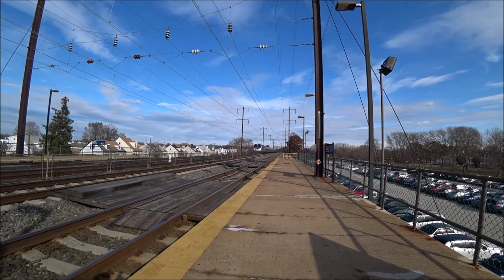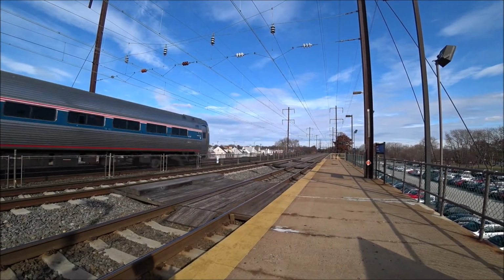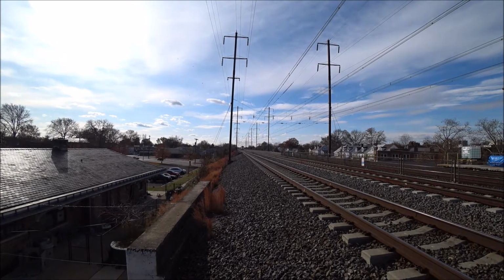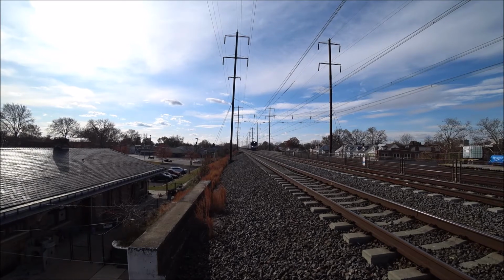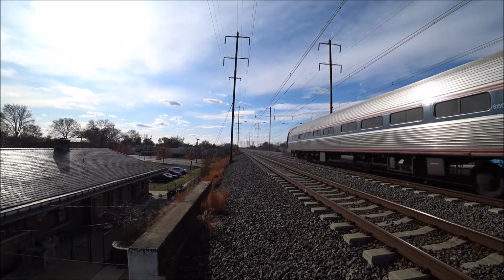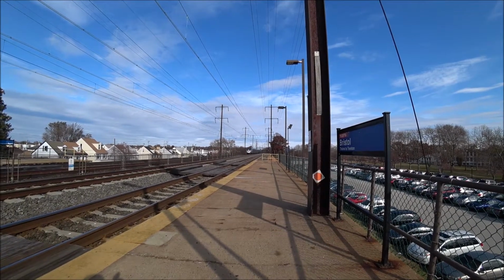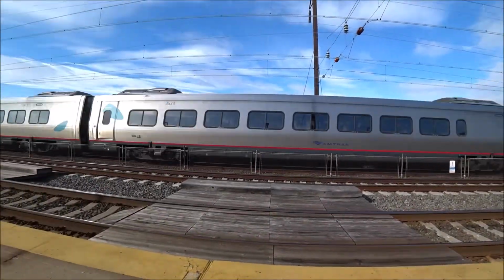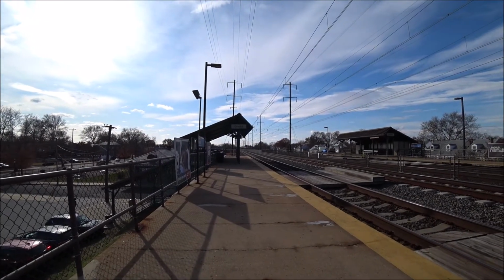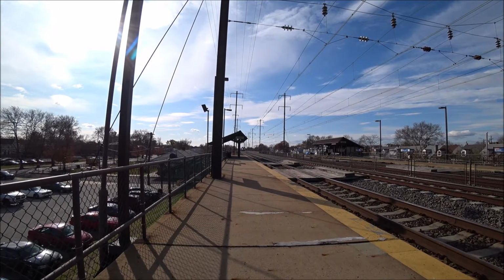A year later in November, the action continues in Bristol. Two ACS-64s travel in the opposite direction with passenger trains made up of Amfleets. The southbound Acela heads for Washington, D.C. Another ACS-64 has a nine-car passenger train, but only four Amfleets. The other cars are Viewliners.